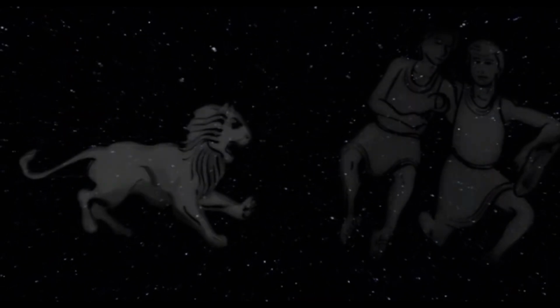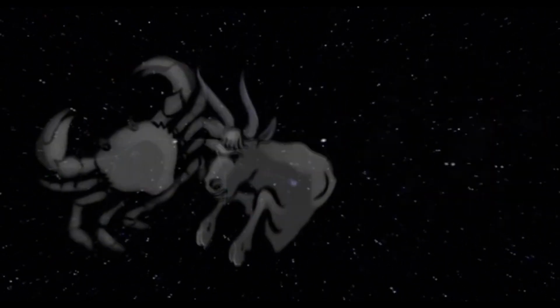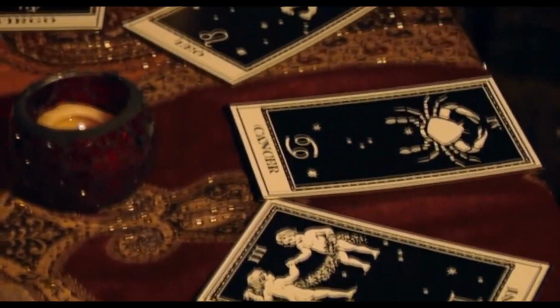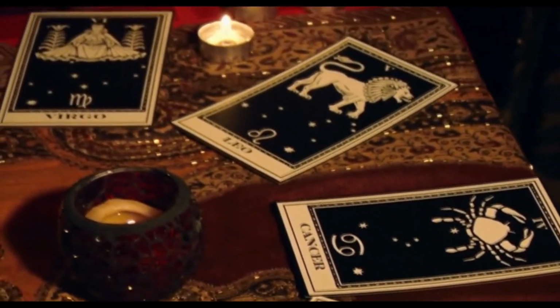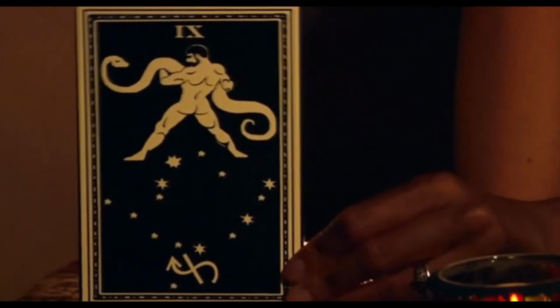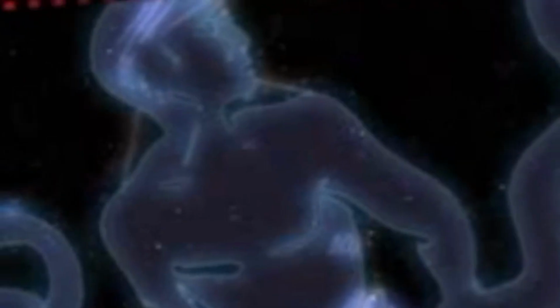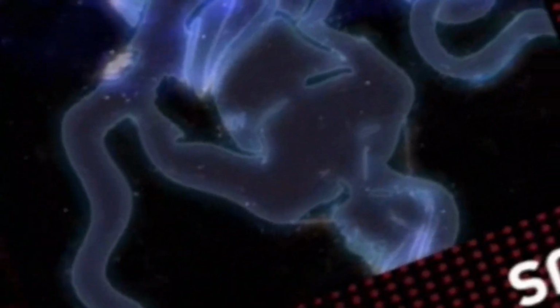Even if we're not followers of astrology, most of us know what our astrological sign is. What most of us don't know is that instead of having 12 zodiac constellations, there are actually 13. Ophiuchus, which is Greek for the serpent bearer, is our forgotten sign. It has 55 visible stars and is home to Barnard's star, which is the fastest moving star through our night sky.